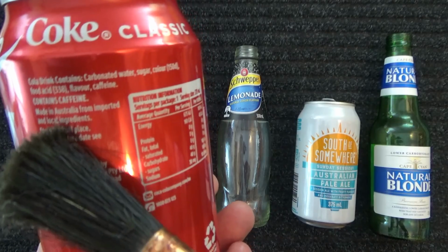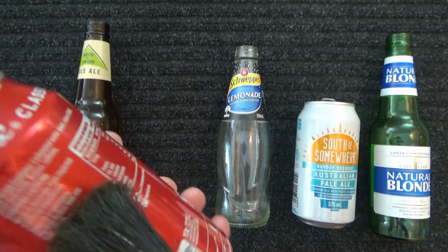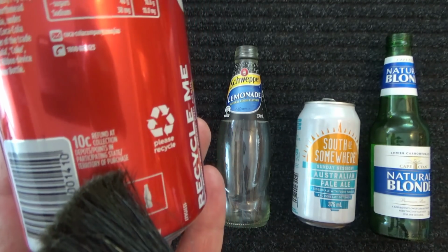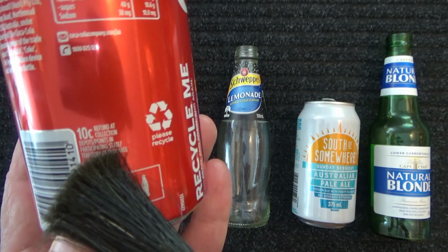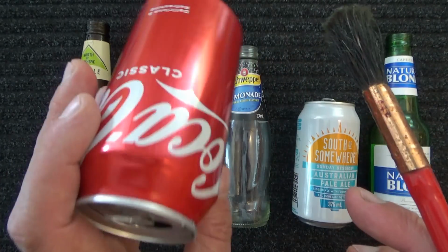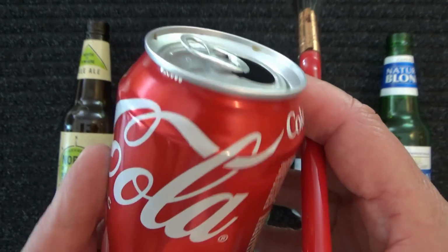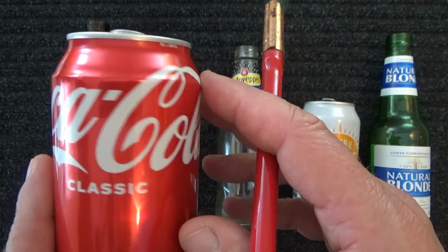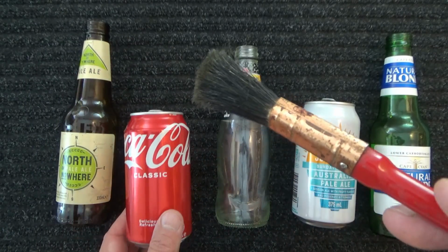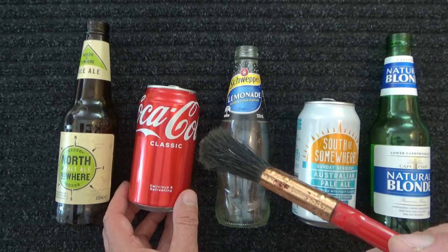Contains caffeine, made in Australia from imported and local ingredients. Store in a cool place. And with our cans and bottles, oh, there we go. We get 10 cents back at collection spots. We've got these big machines, and you feed your cans in like that, I suppose, and it sucks it in, and you get a credit on the machine. You can print a voucher at the end, or get it paid straight into your account, or donate it to charity. So that's Coca Cola.